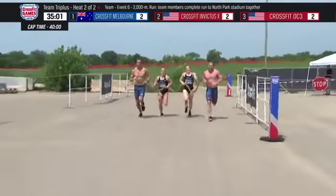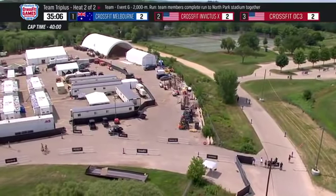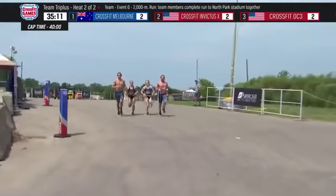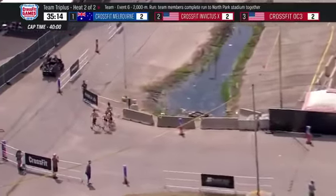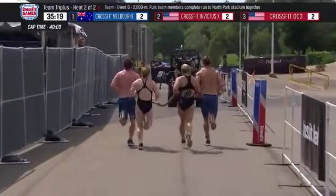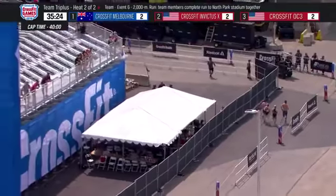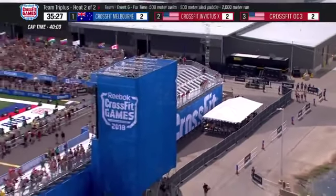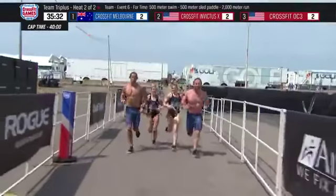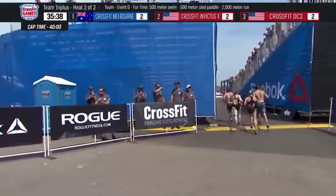And here they come into the Alliant Energy Center campus, and they'll be making their way into North Park Stadium in just a moment. Trying to lock up a top 5. And again, they need to beat 36:21 to get a top 5. They're about to fall behind the 4th place team. That was Butcher's Lab that finished in 35:31, but should have a top 5 here. Again, they should eclipse 36:21.